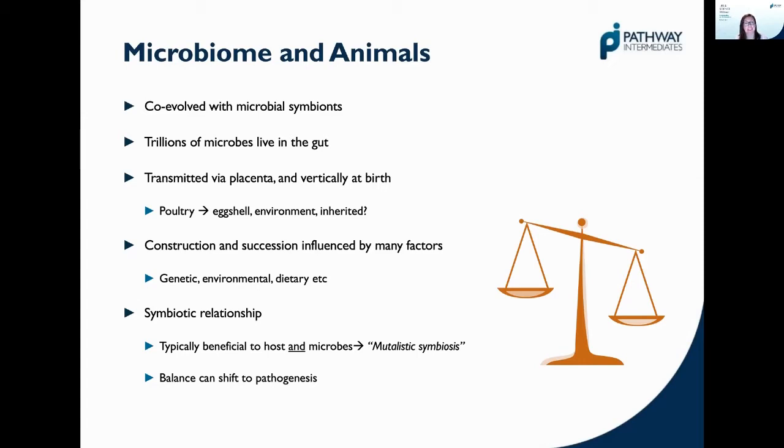Now, the microbiome is influenced by many factors, and we'll go over some of those in a bit more detail today. But these include genetic, environmental, and key dietary factors. Diet has a huge influence on the gut microbiome. Now, the relationship that we have with our gut microbiome is typically beneficial to both the host and the microbe. And we use the term mutualistic symbiosis. It basically means that the two work together to benefit each other. However, this is a balance, and this can shift to pathogenesis.